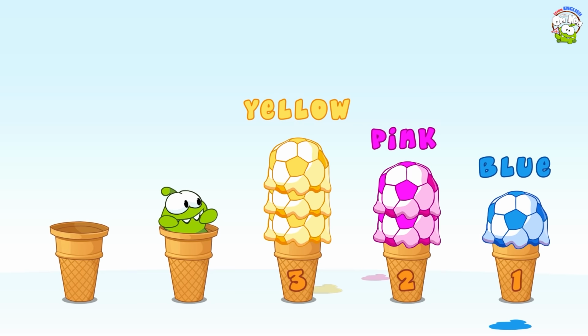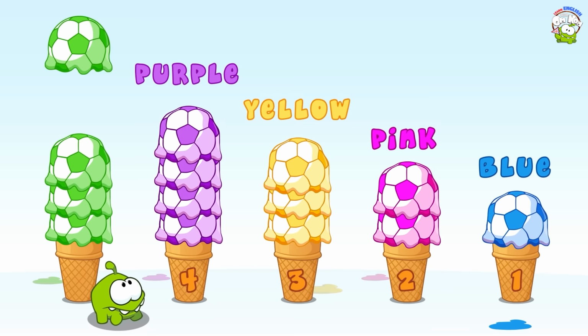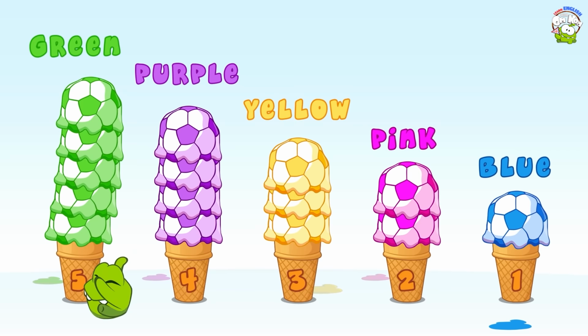Om Nom, where are you going? One, two, three, four. Four scoops of purple ice cream. Om Nom, come back. Look, it's the same colour as you. One, two, three, four, five. Five scoops of green Om Nom ice cream! I'm not sure you're supposed to climb it though, Om Nom.